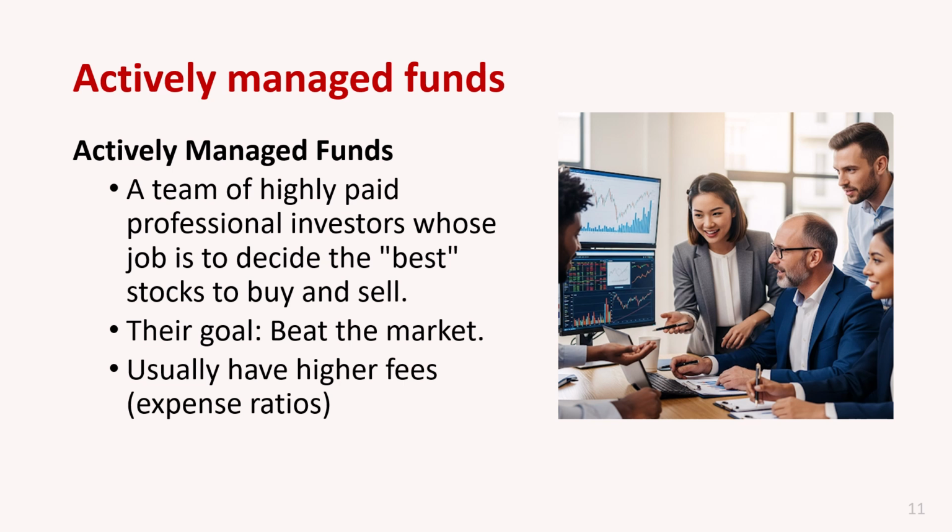Actively managed funds often employ highly paid professional investors, fund managers, whose job is to decide the best stocks to buy and sell. Their goal is to beat the market. They aim for their funds to perform better than a relative market benchmark, such as the S&P 500, that aligns with their fund investment strategy. Fund managers conduct research, analyze company financials, and make predictions about the economy.